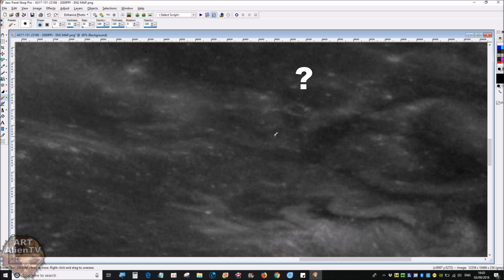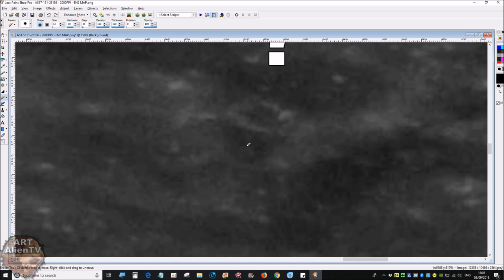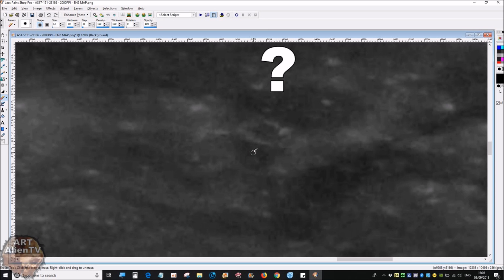Oh, there was this sort of thing. This is something that Chris spotted, I think, which looks like some kind of weird structure sticking up. That's definitely sticking up. Now, that may look small. It is small compared to some of the other things, but in reality, it's huge. And it's got like a ridge there, and then it comes down like this.